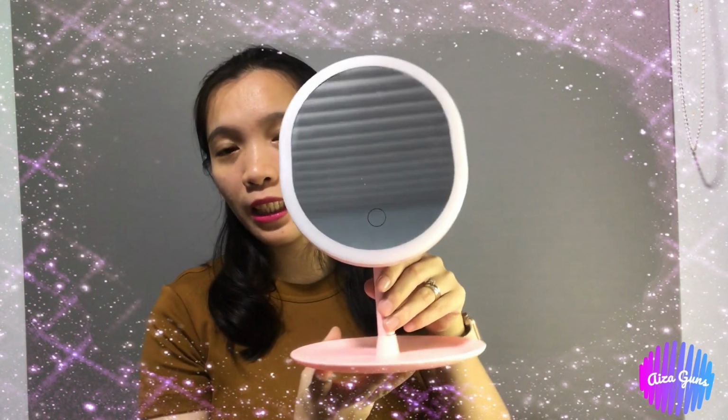I-assemble ko lang siya, guys, saglit. And, pakita ko sa inyo. Okay? So, eto na yung panglima na item, guys. Panglima na item is... confident. So, ito na yung may nakalagay ng fragile.